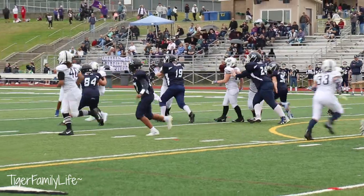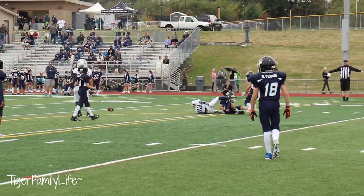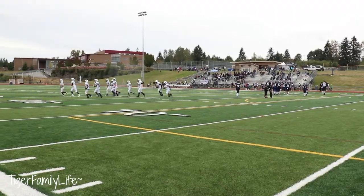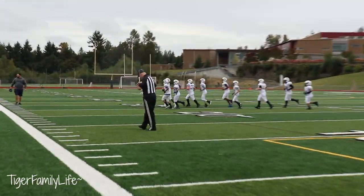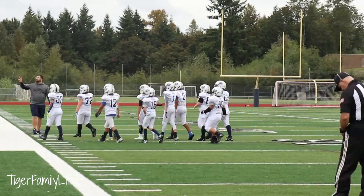Quarterback's going to snap it. Looking for the pass. Throws. Oh, almost caught. Incomplete. All right, that is going to be end of the first quarter. It is 6-0. Us, the Glacier Peak, in white today. The Sultans are in blue.